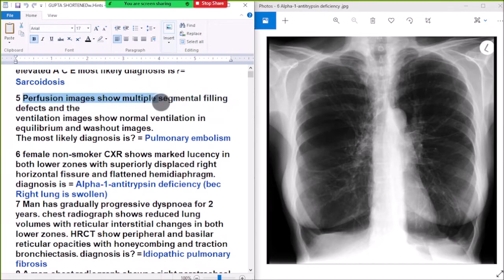Question number 5. Perfusion images show multiple segmental filling defects, and the ventilation images show normal ventilation, in equilibrium. The most likely diagnosis is pulmonary embolism. The perfusion images show multiple segmental filling defects and the ventilation images show normal ventilation. The most likely diagnosis is pulmonary embolism.